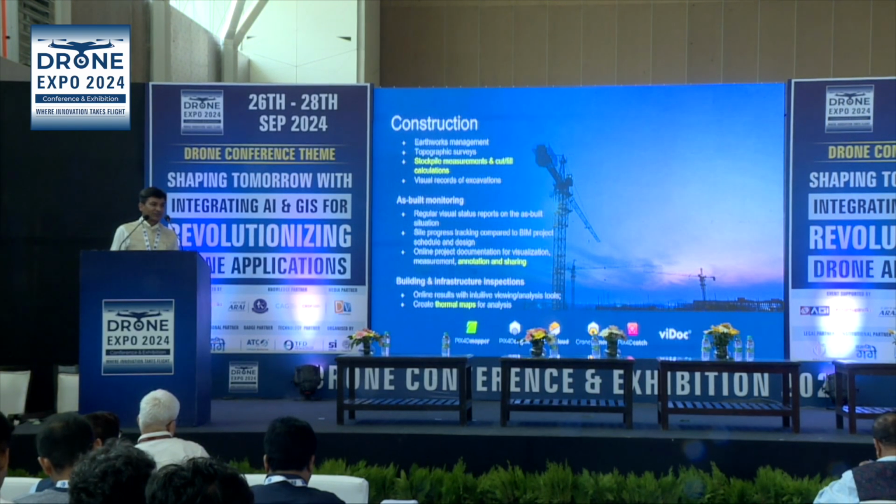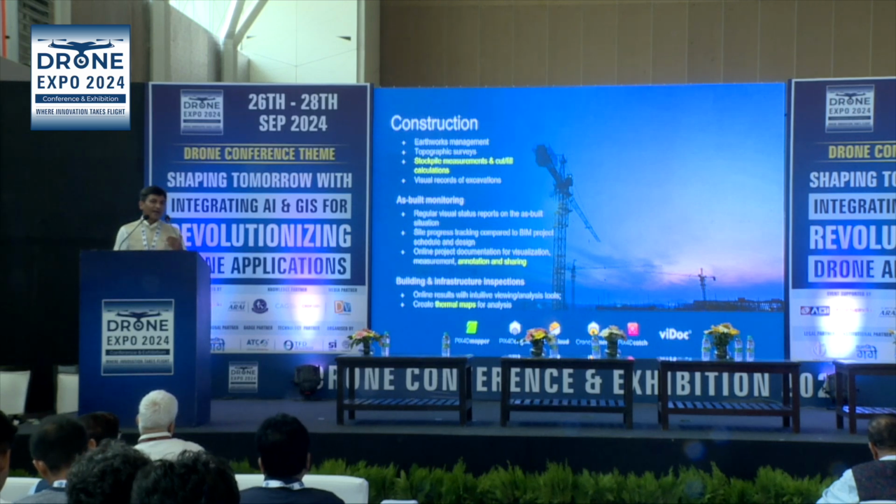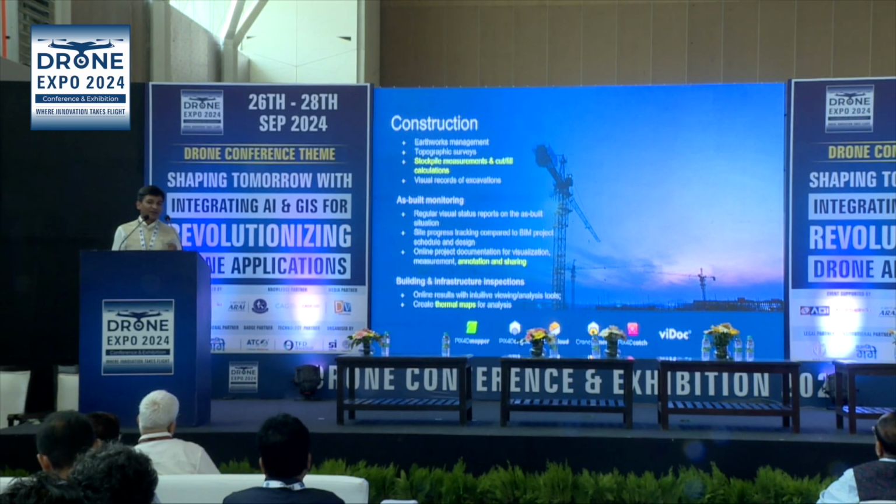Next one is the construction. In construction, the main problem everyone is facing nowadays is how to do the volumetric analysis. How any new company planning to take tenders can do the topography survey, the DSM, the DTM, the measurement of the raw land, everything that needs to be taken care of while filling out the tenders. They need to have some information before they actually go into the field.